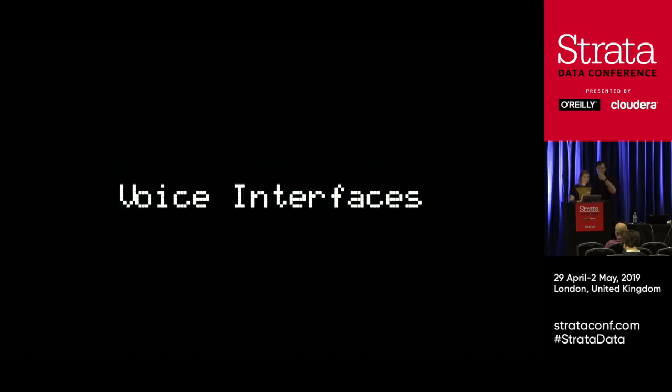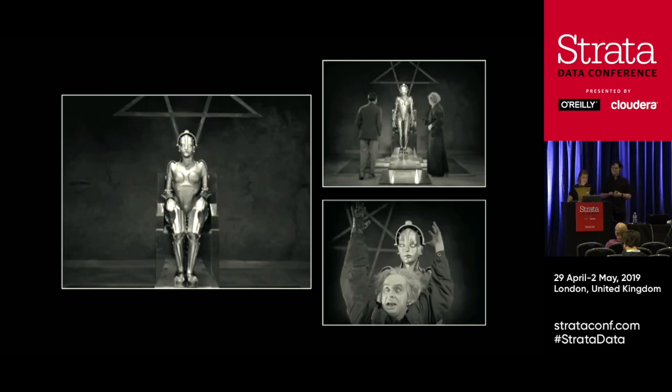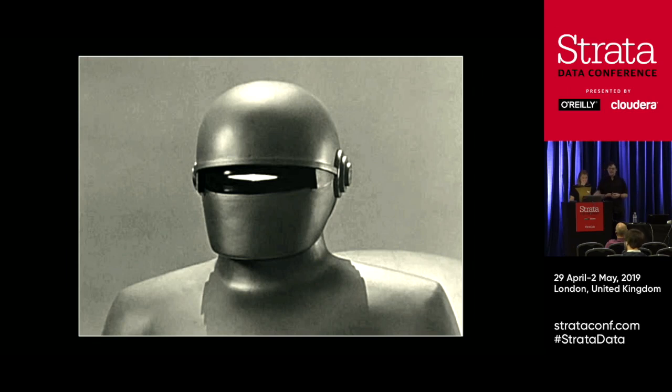Voice interfaces are also commonplace in science fiction. As far as we know, the first voice interface shown in sci-fi is actually in Metropolis again in 1927. The evil robot Maria gets woken up and commanded about using voice. This movie's way more influential than it should be. Go watch it, it's great. Or when Klaatu shouts at Gort to stand down in The Day the Earth Stood Still in 1951.